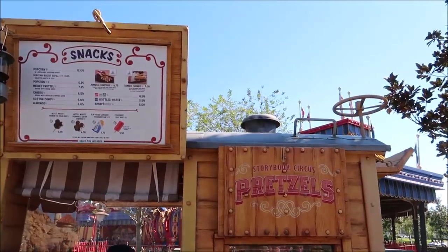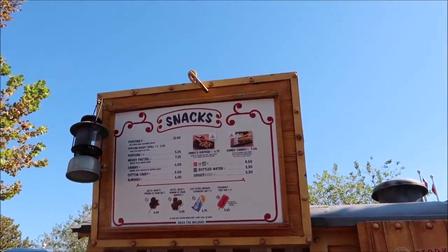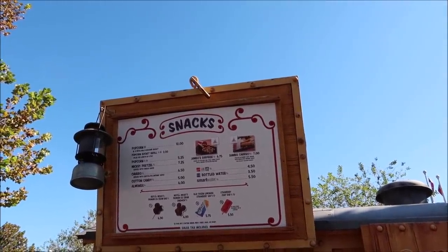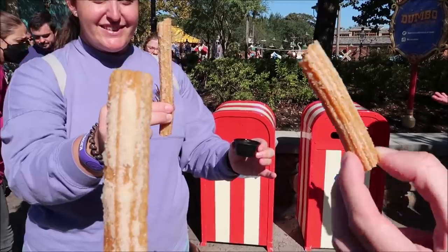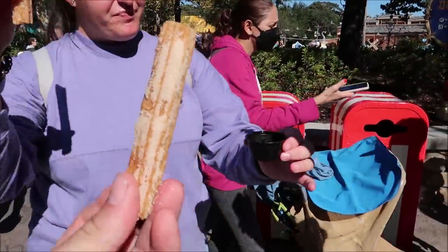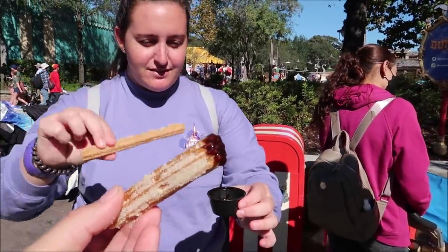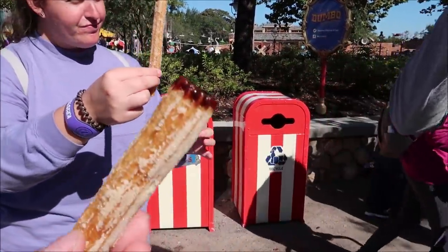So we're gonna try a Dumbo by Dumbo. Right there it is, the Dumbo Churro. And they also have the Jumbo Surprise, which is a blend of popcorn and Twix and candy pieces. But today, we're all about the Dumbo Churro. Cheers to churros. Got to dunk. There we go. Little peanut butter and chocolate sauce. I'm eating a Dumbo Churro in front of Dumbo.